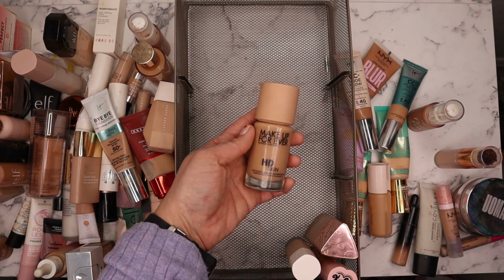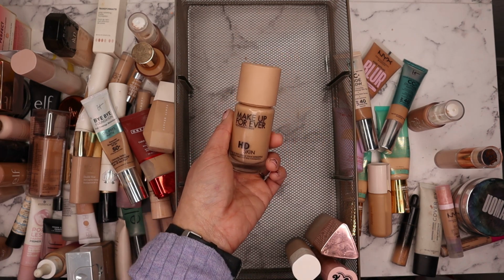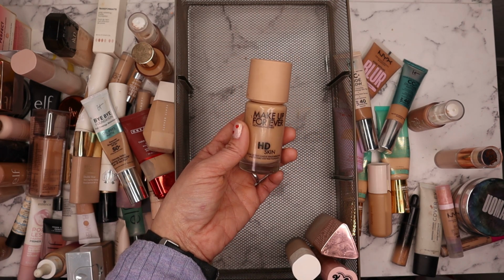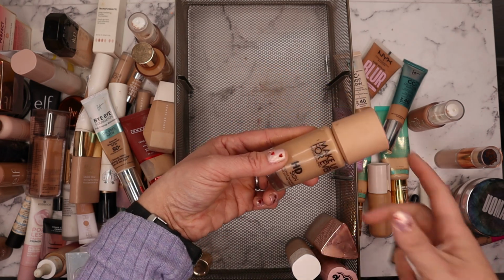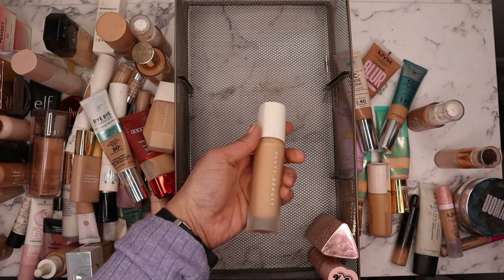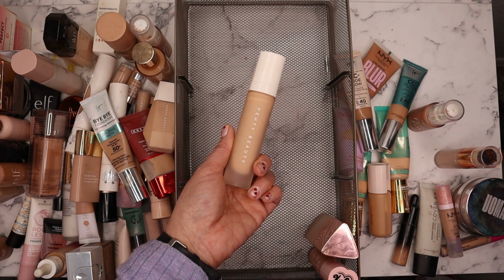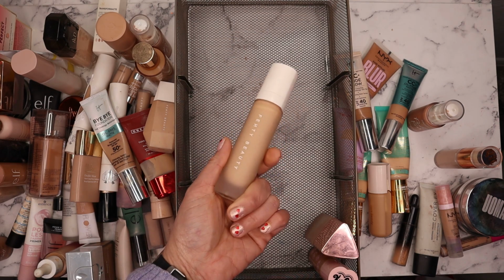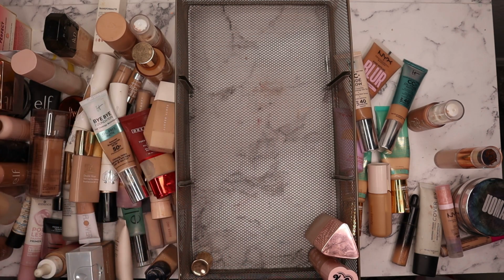Now I have this one from Makeup Forever. This is in 2N26. I actually really like this one for something a little bit more light. It looks so pretty on the skin. It makes my skin look really healthy. So I'm definitely keeping that. I also have this one from Fenty, which I haven't had that long. This is the Pro Filter in 230. So I'm going to keep using it. It's a really nice, more mattifying foundation.